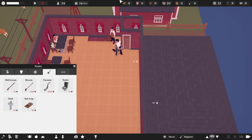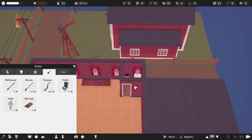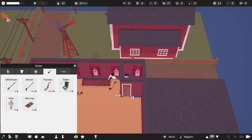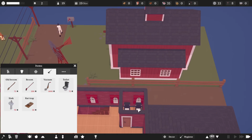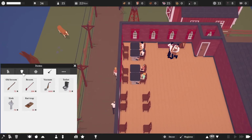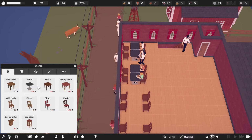I suppose I could add some more slot machines and maybe even the claw machine. I wonder what the claw machine does. Maybe that'll be something we invest in down the road here. And I don't need a toilet, I need a sink. There we go. Can I get a couple more tables up here?